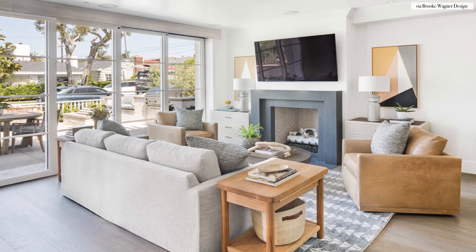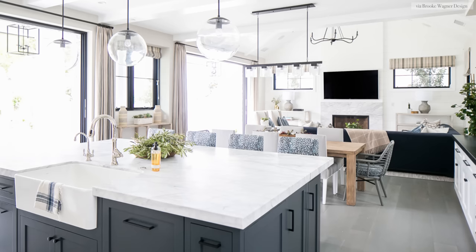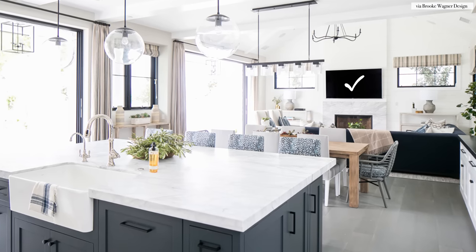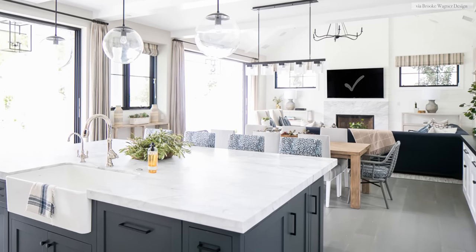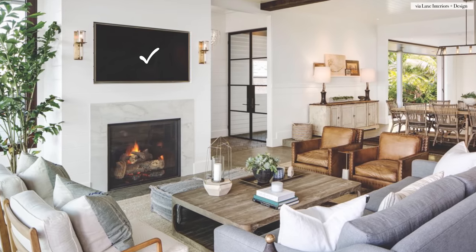I can only assume that the TV is not a predominant feature in some of these cases. Especially in great rooms where there are multiple seating groups and you want to watch from either the dining room or the adjacent kitchen. That is probably the only time I can get behind a TV mounted above a standard fireplace.